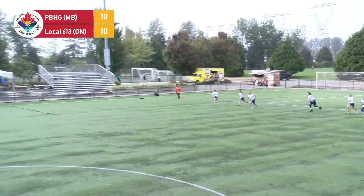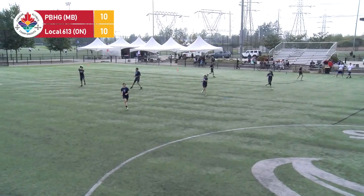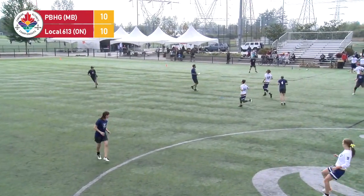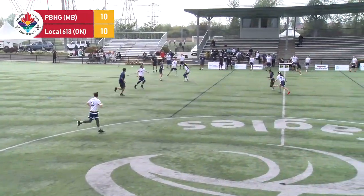So Medwick with the pull. So center the disc to Yearsley, around to Caldwell. Sorry, Collard.